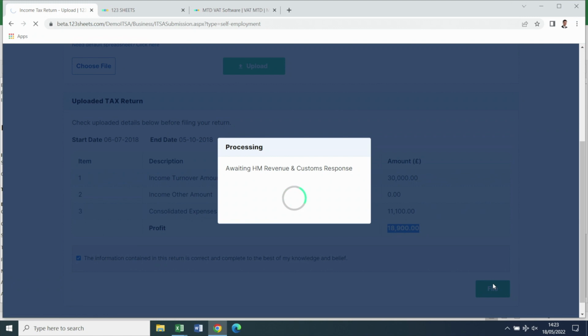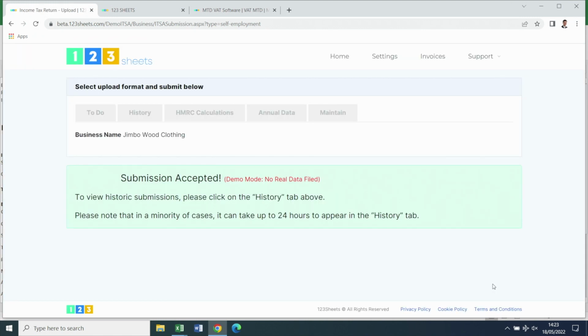I'm going to send that to HMRC. So that's an example where somebody is using their own spreadsheet that we've got nothing to do with. They're just using our template to map their totals to our worksheet. Okay, I'm now going to show you an example of somebody who has actually decided, or maybe the accountant has said, look, I want you to use this spreadsheet.